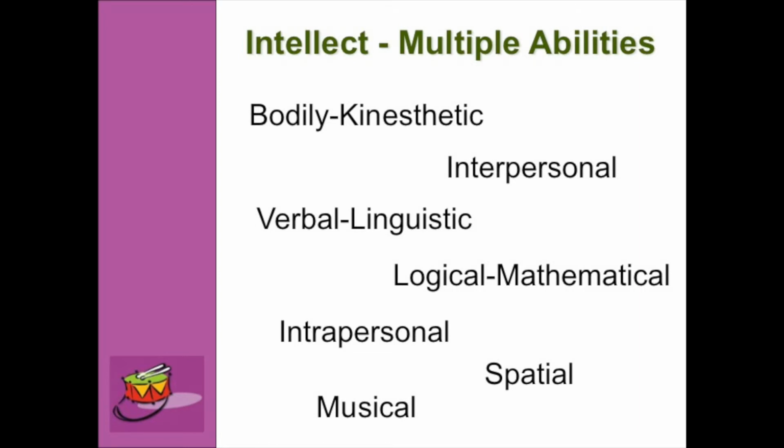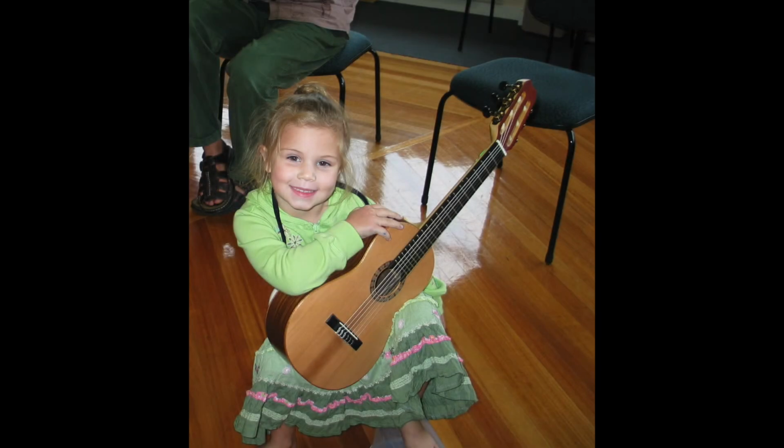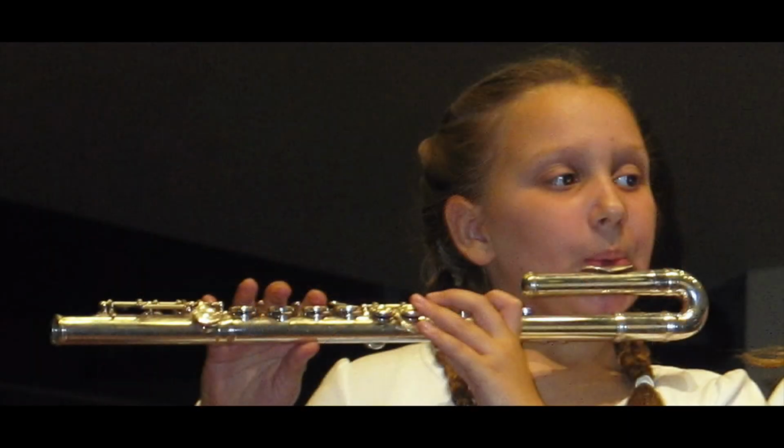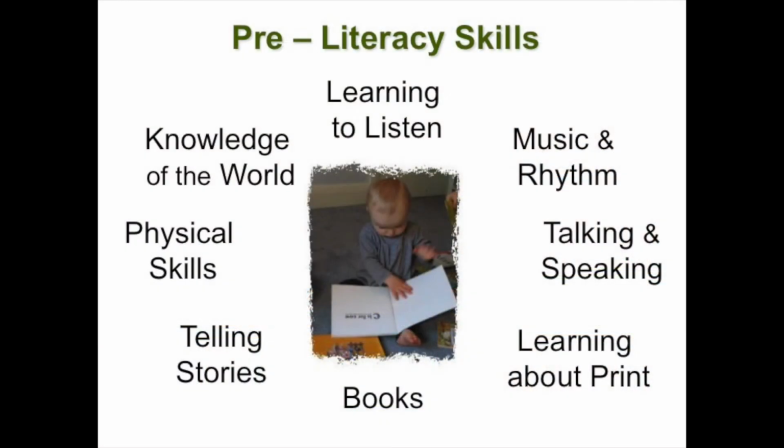For instance, music is a great one. Often people say, oh, I don't have a music bone in my body. But what's interesting is that you can actually teach someone who doesn't have a musical bone in their body how to play an instrument and how to sing in tune. It's just a matter of gathering skills. And that's really what we're talking about with pre-literacy. It's gathering skills together to be able to then have the skill of reading.